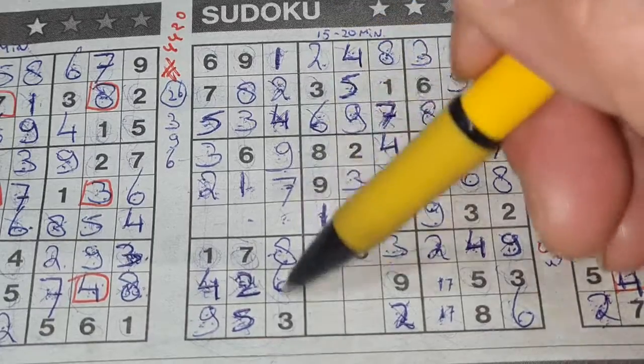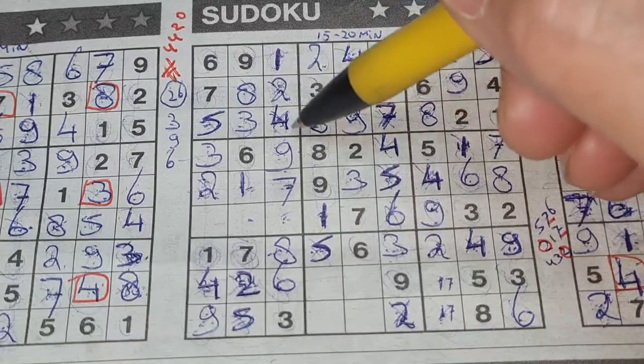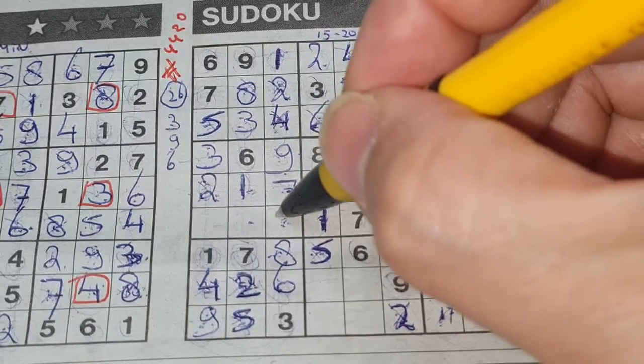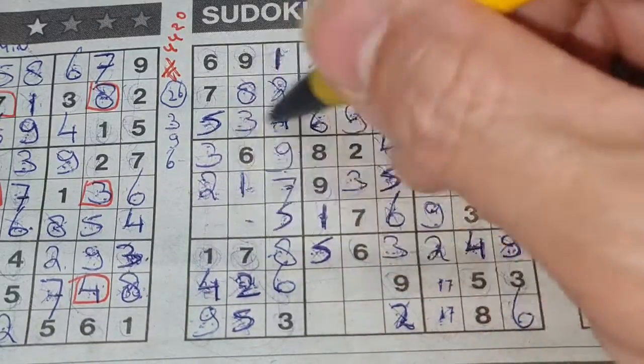1 number left in the third column. For number 1, 2, 3, 4, the 5 is missing.